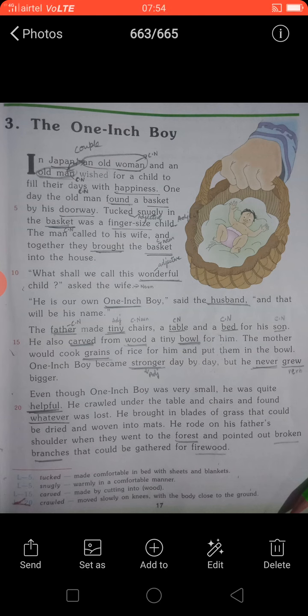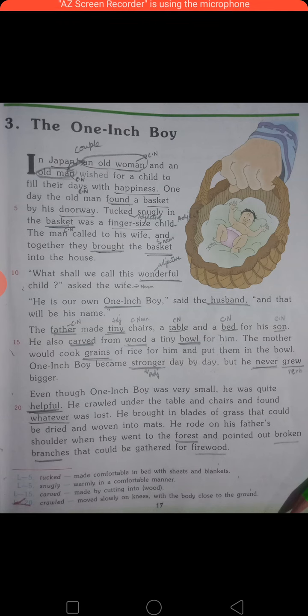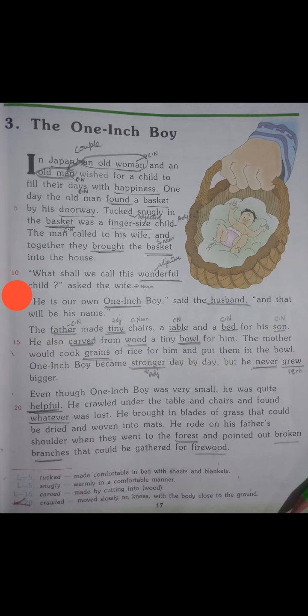Tucked snugly in the basket was a finger-sized child. The man called to his wife and together they brought the basket into the house. So, in Japan, an old man and an old woman wished to have a child to fill their life with happiness and they found a child near the doorway of their home. So they both together brought the basket inside their home.